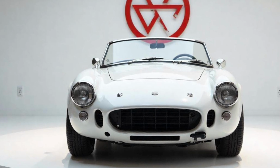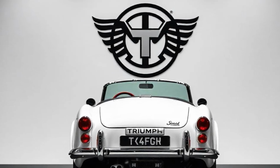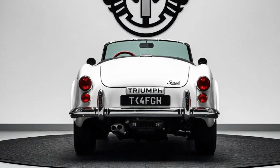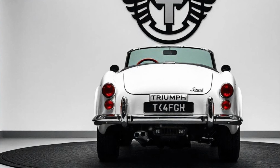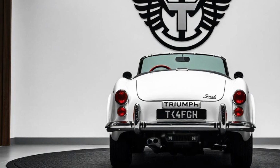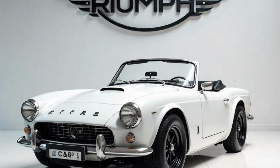Suspension and handling. The Spitfire's suspension system was engineered to offer a balance between comfort and performance. The front suspension comprised independent coil springs with wishbones, while the rear featured a swing axle setup with a transverse leaf spring. This configuration provided nimble handling characteristics, making the Spitfire a joy to drive on winding roads.